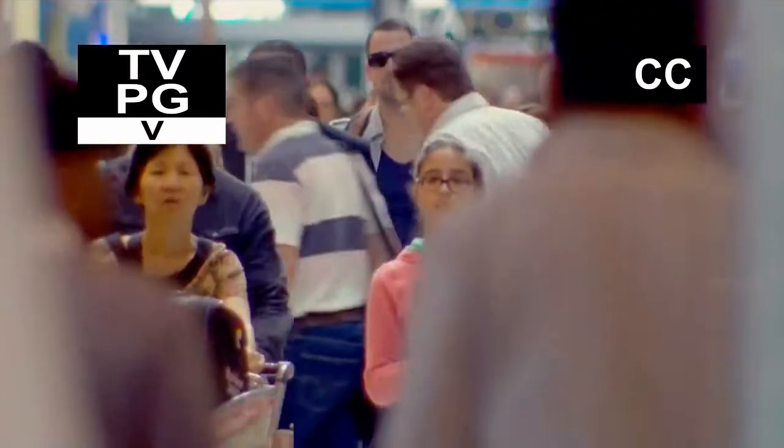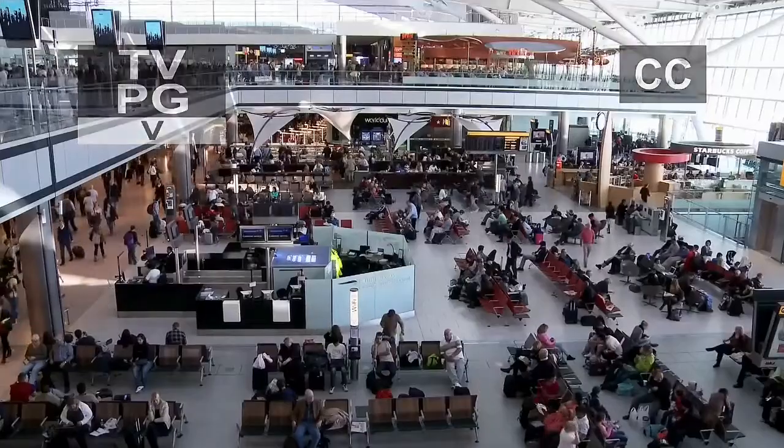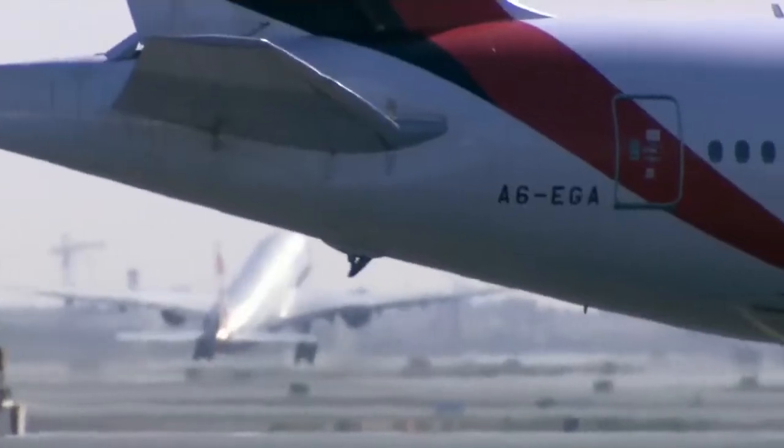Airports are the 21st century crossroads. More than 8 million people travel by air every day, over 3 billion every year. We live in a time when air travel is available to almost everyone on the planet.